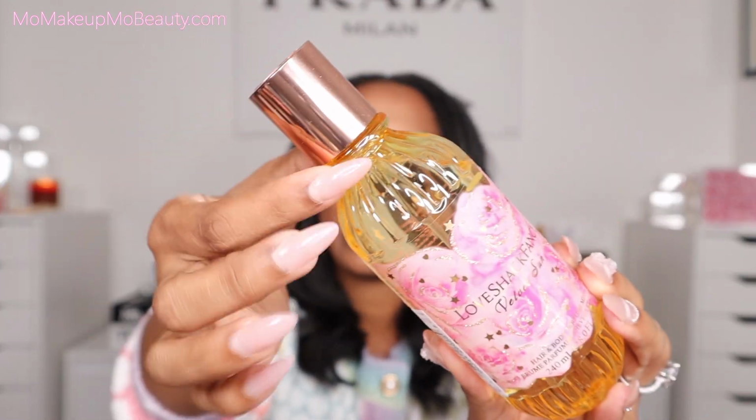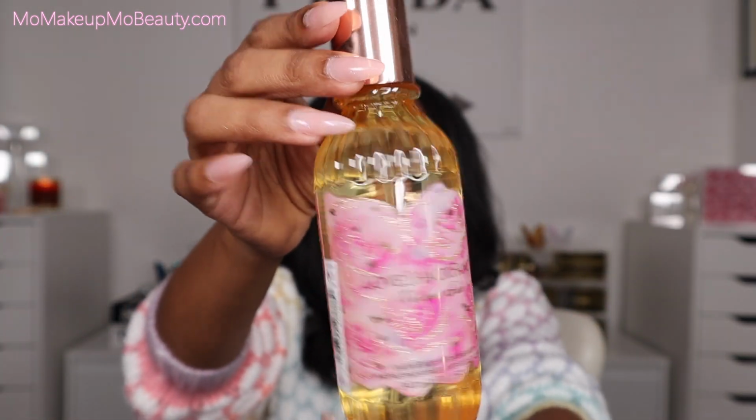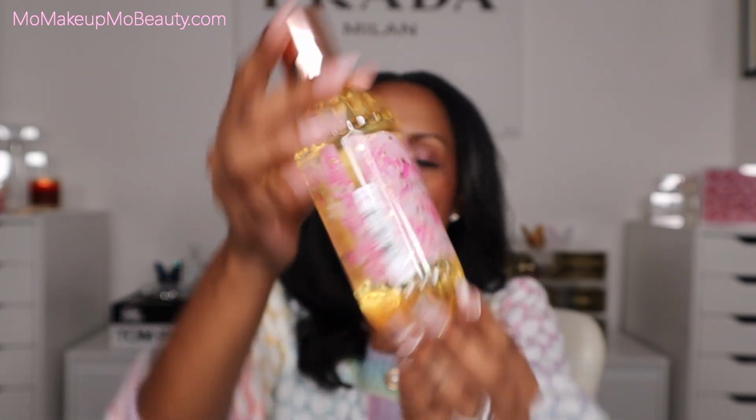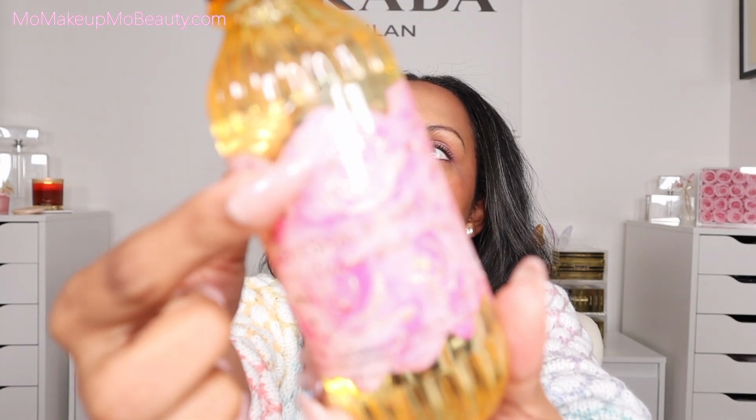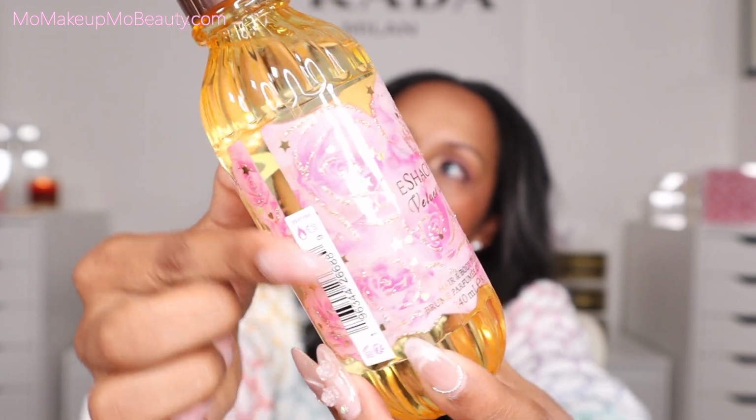It did come with like a little plastic seal here. I did already remove that for the sake of time. But this is what the packaging looks like. It's a decent size. This is 240 mLs or 8 fluid ounces. And I will say that the little flowers here, they are textured. My first impression, I'm not overly impressed with the packaging. But then again, it is a hair and body mist, so there's that.